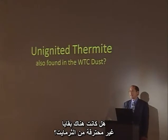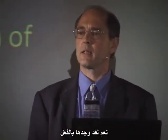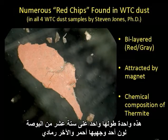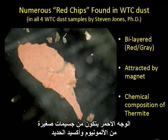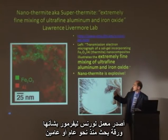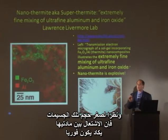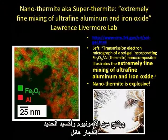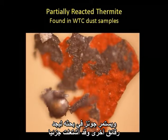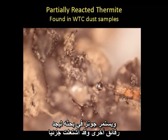Would there possibly be any unignited thermite pieces in the World Trade Center dust? Indeed, he finds it. It also comes up to the magnet from his dust samples. Many chips. This one, a 1/16 of an inch long, red on one side, gray on the other. The red side is composed of tiny iron oxide particles and aluminum. The Lawrence Livermore Lab came out with papers only a year or two ago about this stuff. The particles being so small allow for almost instantaneous ignition between the two chemicals, the aluminum and the iron oxide, producing very explosive results.